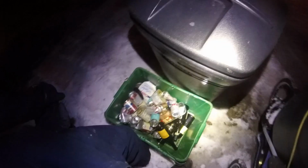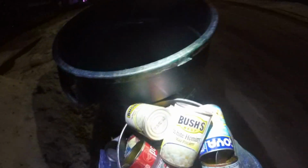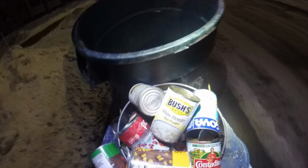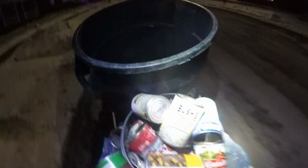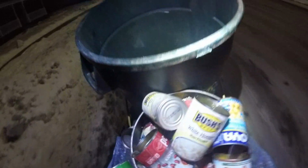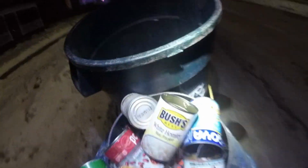Here we go. Finally found something. I'll be honest with y'all, I don't know what half of this stuff is. I thought Bush just made Bush beans, you know? We've got white hominy, something with corn, maize. So far, that's what I have.